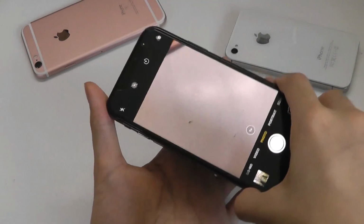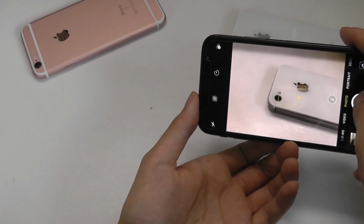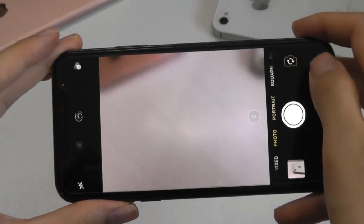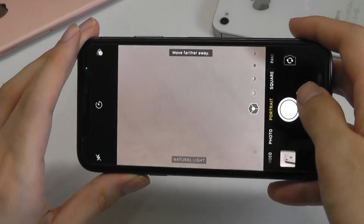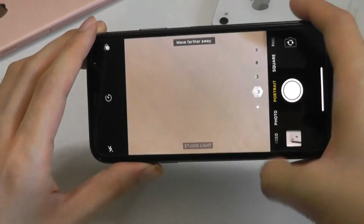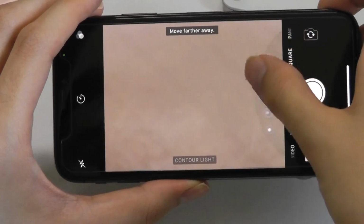Let's talk about the camera next, which again remains now one of the most central parts of our modern smartphone experience. And luckily, the iPhone X's camera, I would say, is still fairly good, at least the primary 12 megapixel camera. We do have the ability to take portrait shots using that secondary lens there to give you a natural bokeh, and as well as other special effects that you can play around with, including studio lighting that tries to cast kind of a shadow as you are taking your shot, things like contouring.